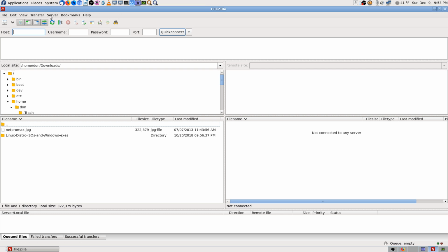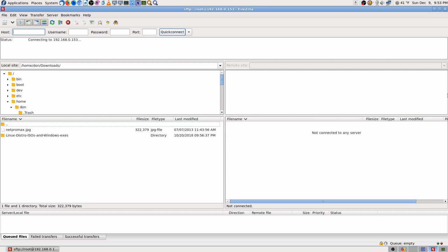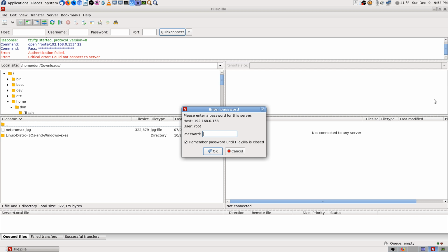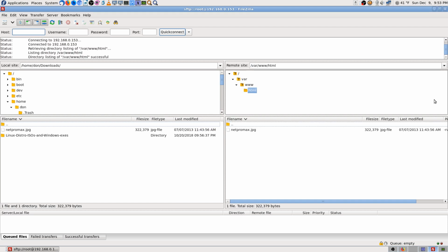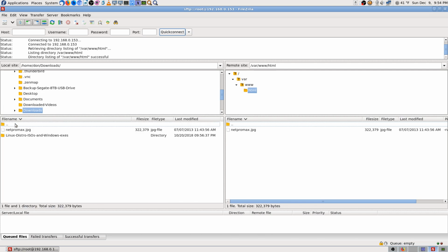Now, I think I can just go to server reconnect. Yeah. If I got the password right. I did not. Let's try it again. Maybe I'll actually look at it this time. I think I was trying to do it right, but I made a typo somewhere. Okay, now home, downloads. Oh, okay. So I did that over here and then copied it to that machine.